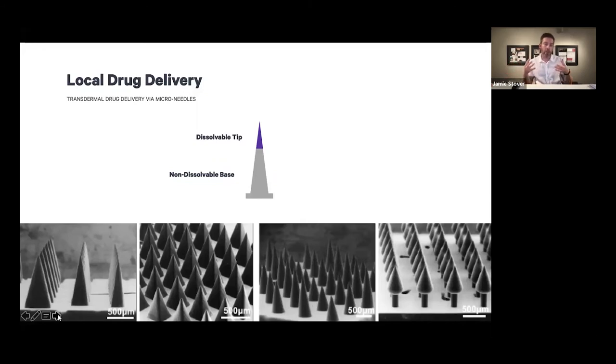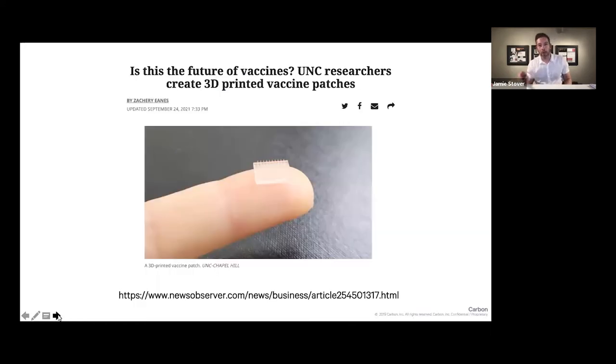So you could load the medication in a dissolvable tip, and you could inject it under the patient's dermis, and it could disperse its medication and then dissolve and pass through the body without a trace. Or you could coat these microneedles with something like a vaccine or any type of medication that needs to be administered in multiple doses.